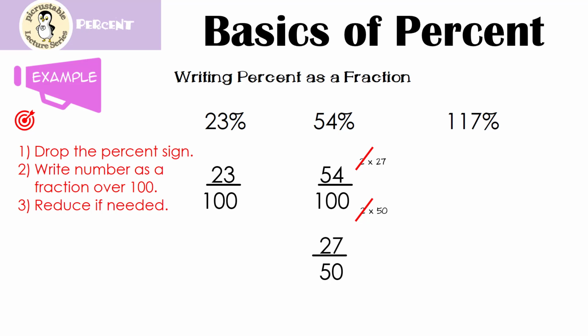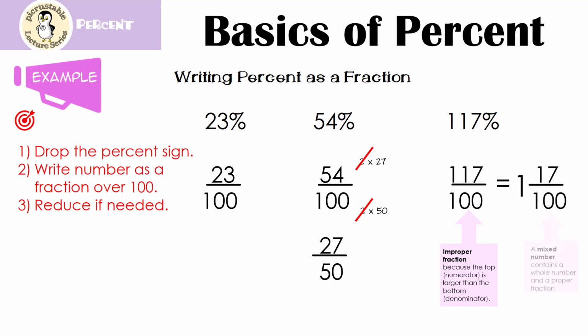Let's look at our last one. Once again, I write the number without the percent sign. I make it a fraction over 100. If you don't remember, this is called an improper fraction because the top, or the numerator, is larger than the bottom, or the denominator. We could also write it as a mixed number, which contains a whole number and a proper fraction. Depending on the question, if it asks for an improper fraction, you need to put 117 over 100. If the question asks for a mixed number, you better put 1 and 17 over 100.